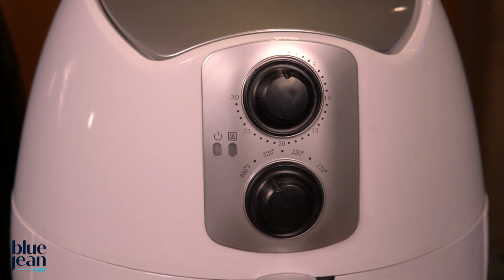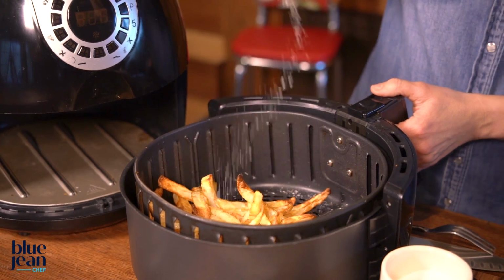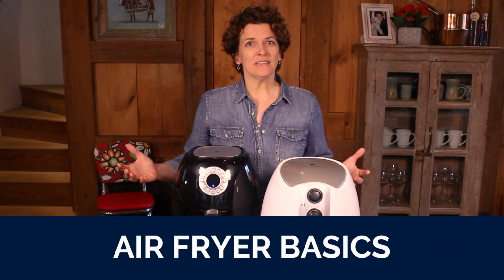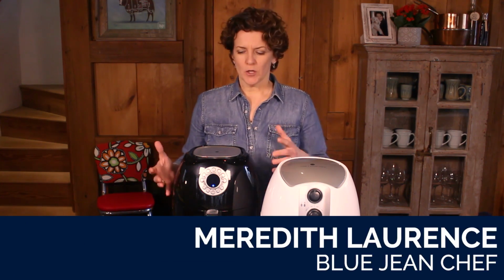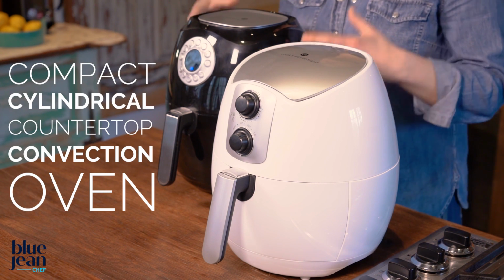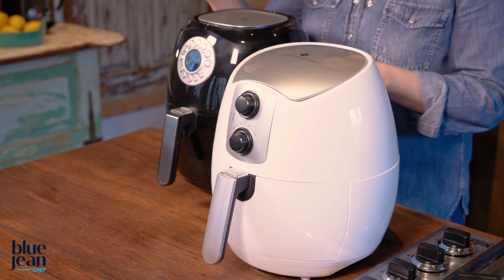This is Air Frying 101. Let's start at the very beginning. What is an air fryer? Well, it's a compact, cylindrical, countertop convection oven. It uses convection technology to create more energy.